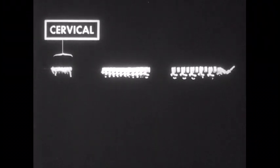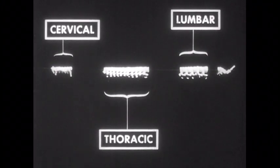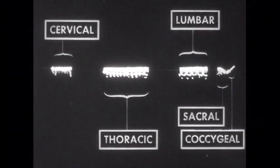The fully developed spinal column usually consists of 33 bones. Each of these bones is called a vertebra. The bones are grouped into spinal regions: the cervical, the thoracic, the lumbar, the sacral, and the coccygeal. The sacral and coccygeal are shown here as one unit. In the adult, the five sacral vertebrae are fused.